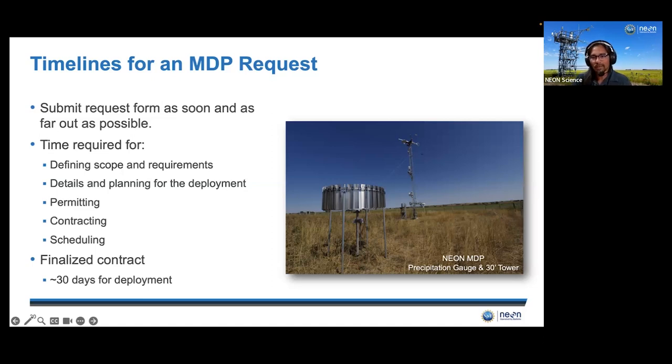This is because it takes time to iterate with the researcher on the scope of work and requirements, the details of the deployment like power access, insulation limitations, et cetera. Permitting can take a lot of time, sometimes months, depending on the site. Since permitting is the responsibility of the requester, people should be aware of permitting timelines. This is often an overlooked aspect, so I want people to be aware of this potential delay.